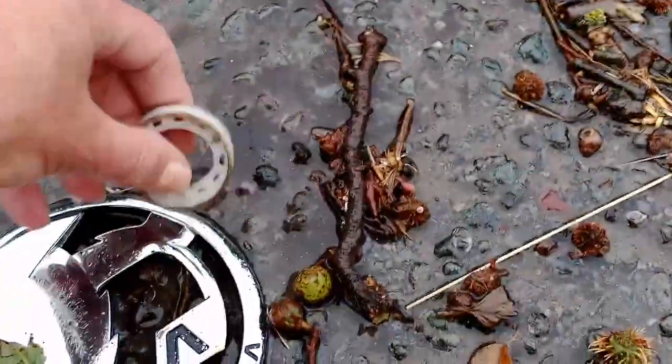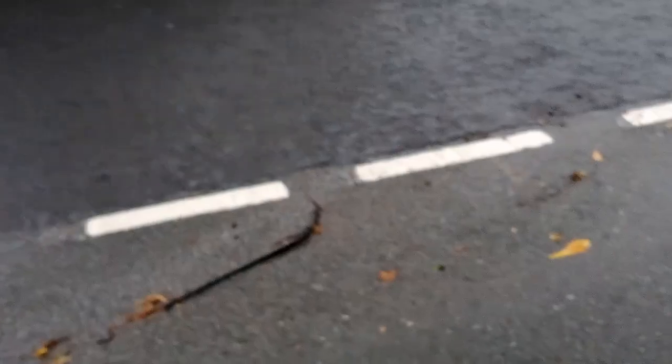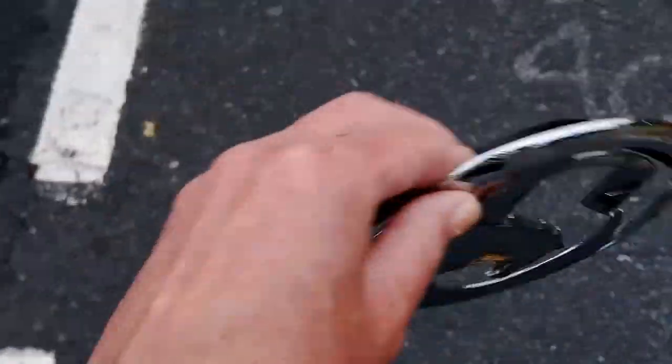Look, there's a Vauxhall. And keep that quick, off the road. Oh, put that in my window. So, here's that, that's from a windscreen wiper. That doesn't really help. Let's just put it in the bin.